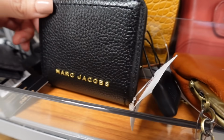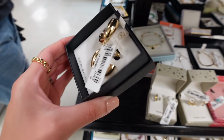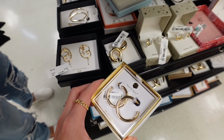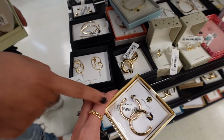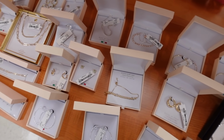Okay, I love these little hoops and they're only $10. I think I'm gonna get these. I love these. I also like these. Which ones? Yeah, the gem already fell off. Wait, don't get those. The thin ones? These are a little bit too chunky. Okay, TJ Maxx with the jewelry.